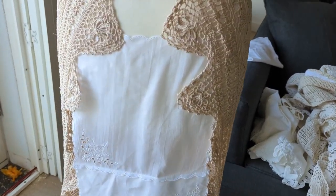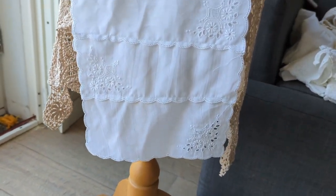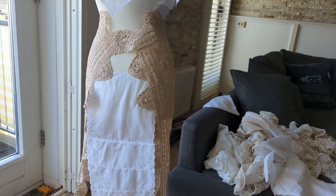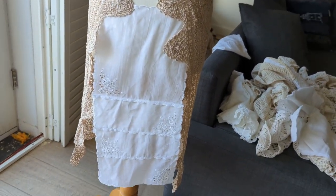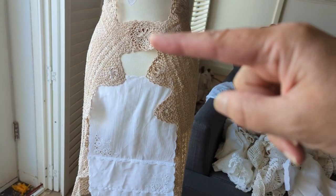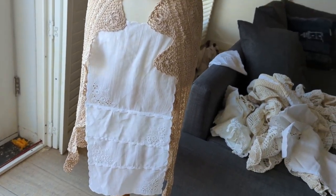Okay, so what I've done now is I have attached some of these handkerchiefs together to make this kind of panel, and I quite like it at the back of the dress. So I'm thinking I'm gonna carry on stitching here more panels, and see if I can make it even higher, or even start from here attaching more panels and then just go all the way down. Yeah, I quite like that.